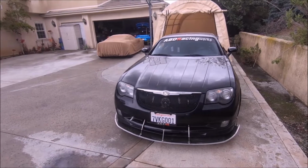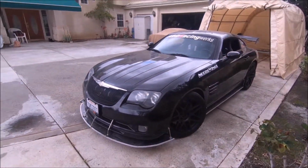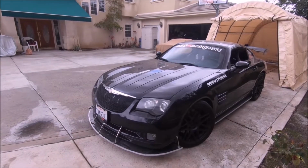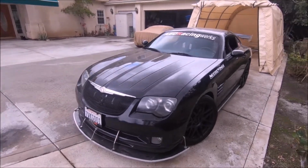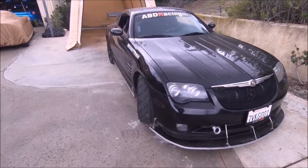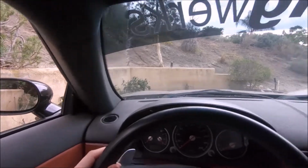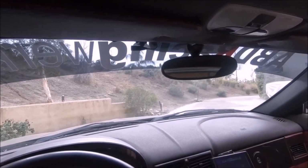Now keep in mind, it's not running as great as it normally would be, so soon after I get a tune and the larger fuel injectors, it'll be a little faster. And we're not going to go crazy because obviously we're driving around on the streets, and there will be a track video coming up soon where I'll go more in depth on how it actually is to drive on the track. All right, here we are inside of the car now. I'm going to go ahead and take you guys on a nice little POV test drive.